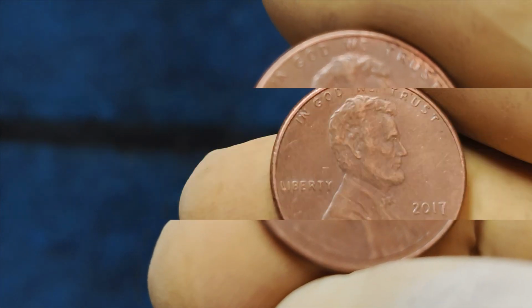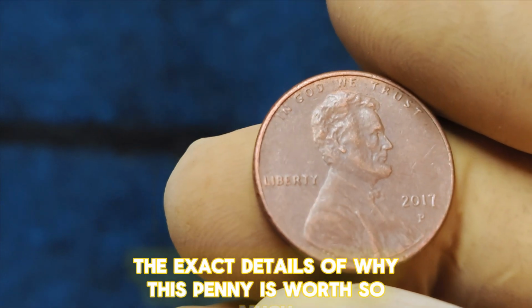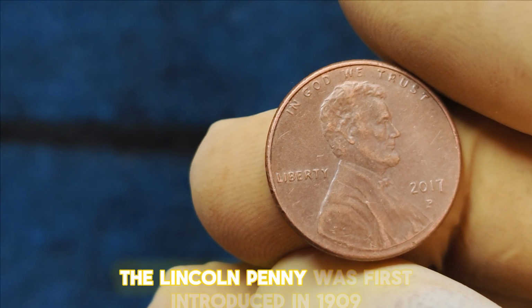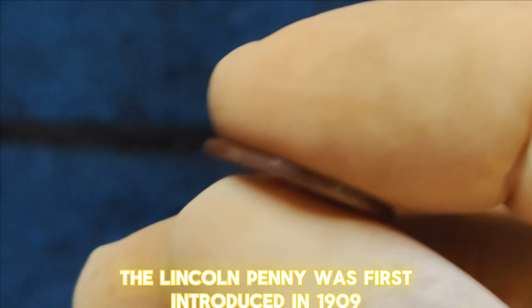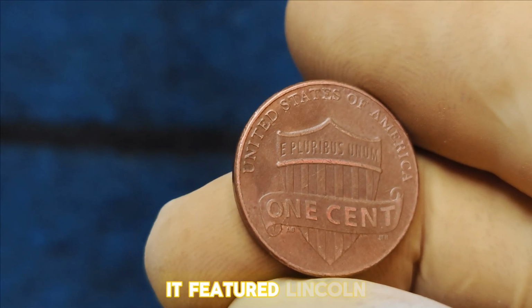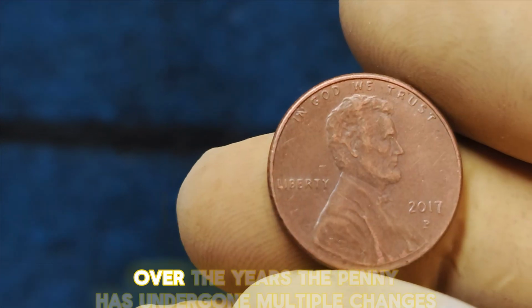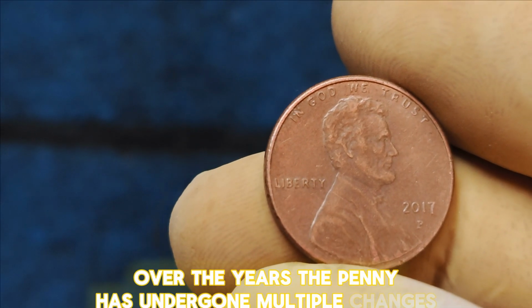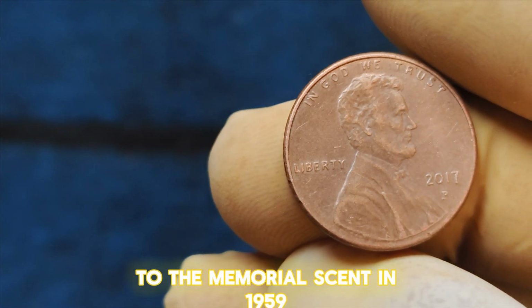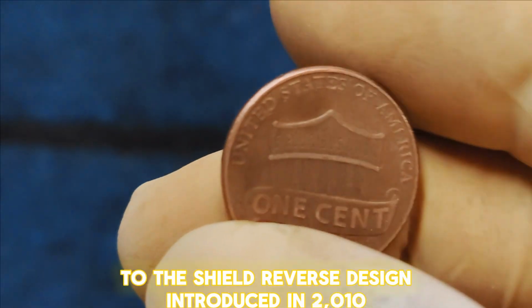Today, before we reveal the exact details of why this penny is worth so much, let's take a quick look at the history behind it. The Lincoln penny was first introduced in 1909, replacing the Indian head cent designed by Victor D. Brenner. It featured Lincoln to commemorate the 100th anniversary of his birth. Over the years, the penny has undergone multiple changes, from the wheat back design to the memorial cent in 1959, and finally, to the shield reverse design introduced in 2010.